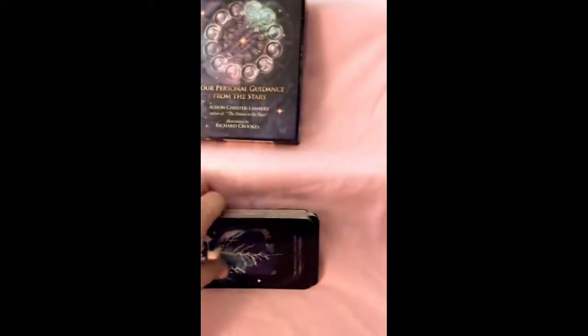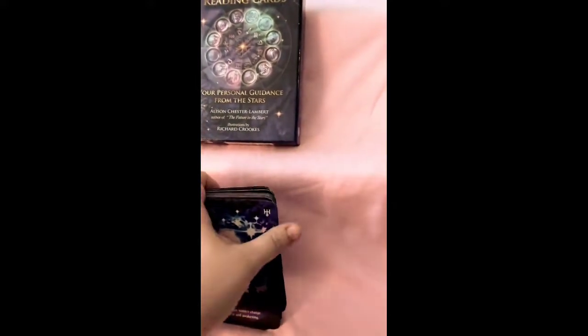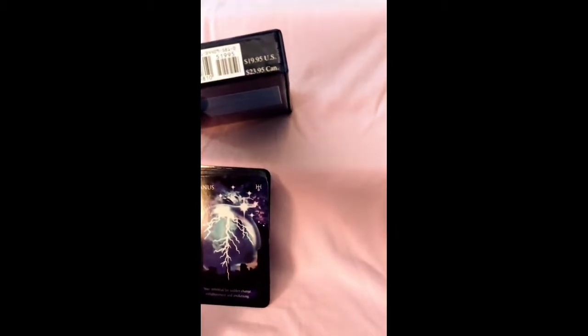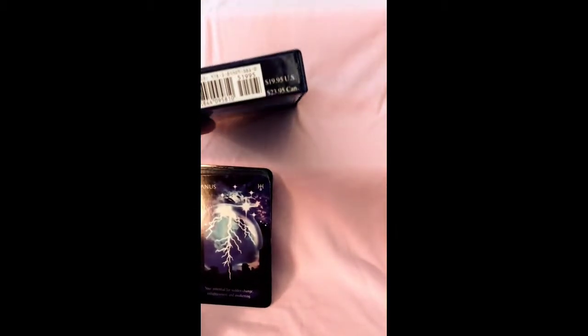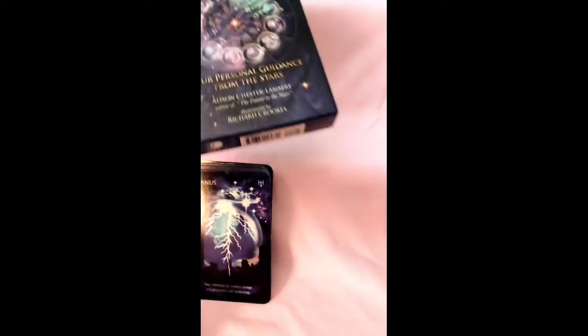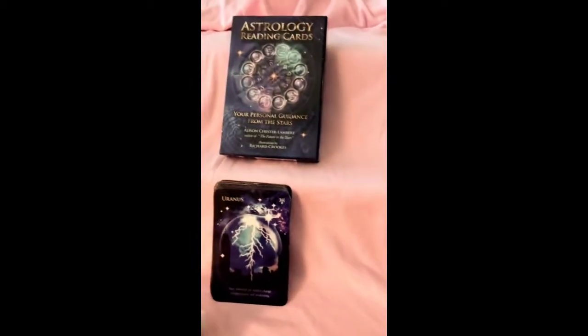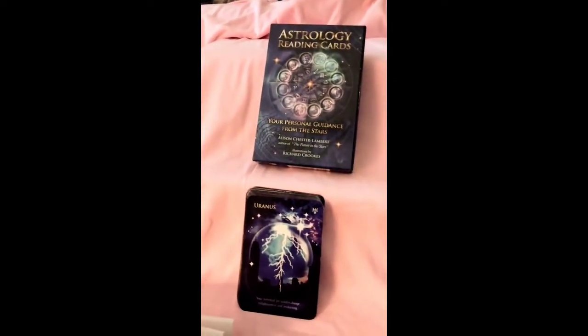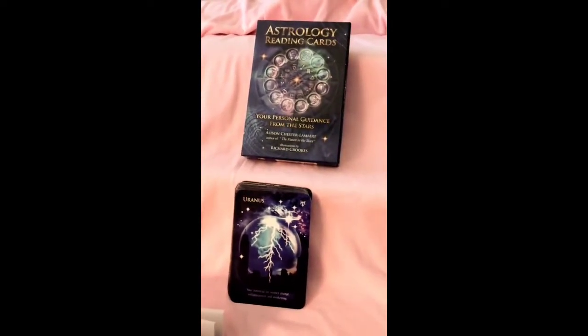Give these cards definitely a shot. They're on Amazon.com. They're available pretty much everywhere online, Amazon.co.uk. I highly recommend them. Can't say enough about them.